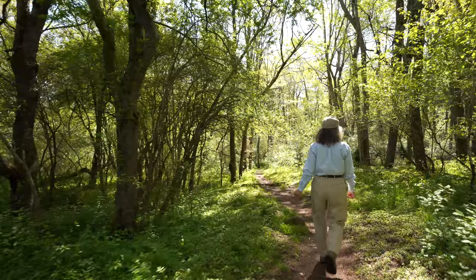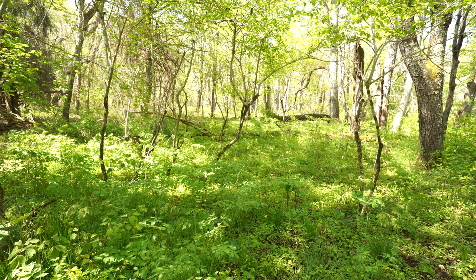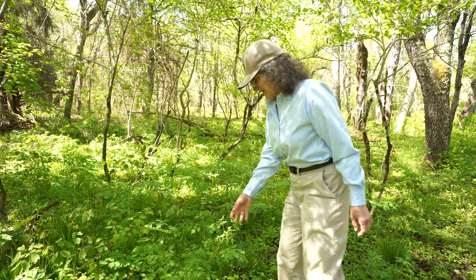There's blue. There's black. All right, this is my spot. Here's a plant that's full of surprises, growing abundantly. This is black cohosh.